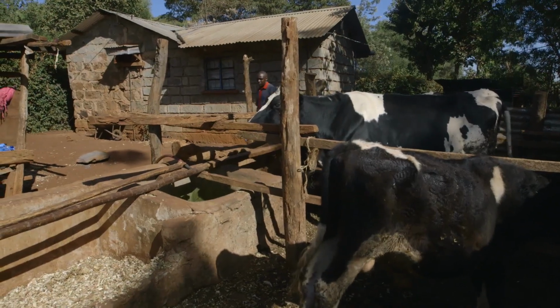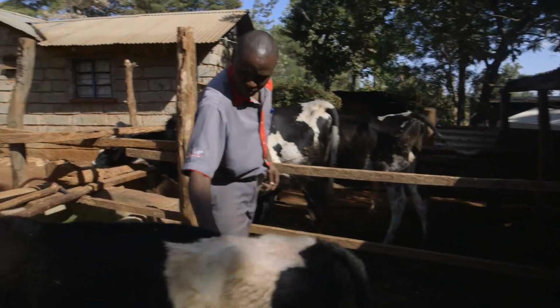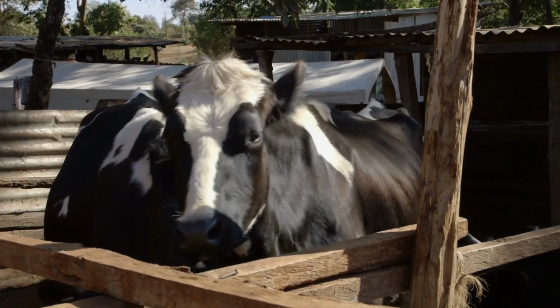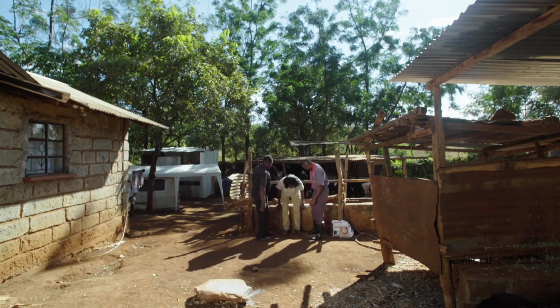Our next expert, Kanyi from Coopers, has come to help with the cows, two in particular: Peace, who is in calf, and Mercy, a dry cow. But first, let's get some general advice from Kanyi. I've done my inspection. What can you tell us?